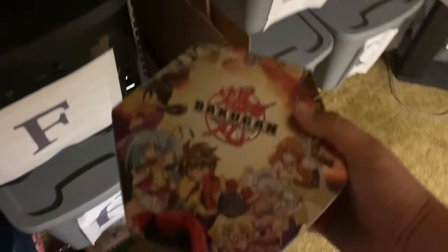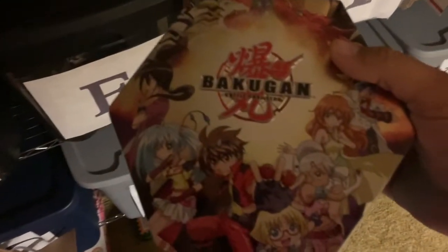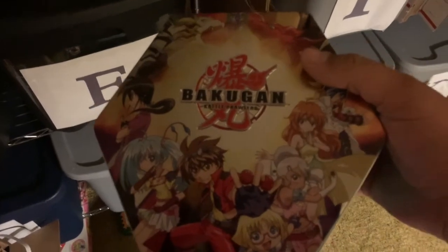Okay, we're here Friday evening. Going to pull a sale that I've made so far today. And it was this Bakugan. These little mini figures. This kit that I got at a yard sale a couple weeks ago. Paid $2 for it. I'll open it up so you guys can see what's in here.